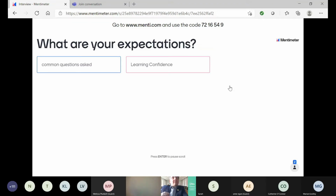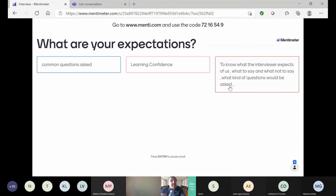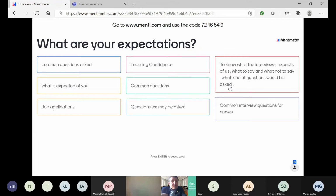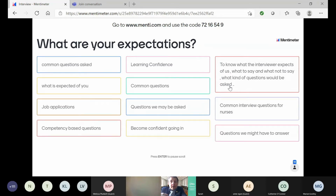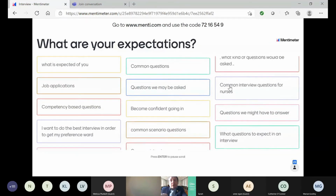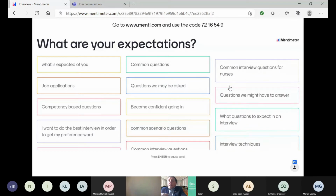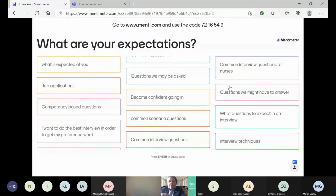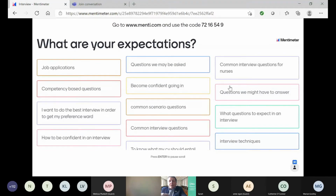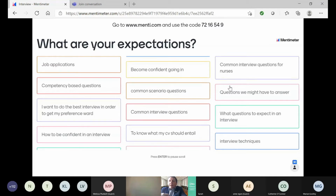Okay, just some common questions that might be asked. Yes, learning confidence. The confidence ultimately is in the preparation. What is expected of you in the interview? Common interview questions for nurses. Job application. Competency-based questions. I want to do the best interview in order to get my preferred ward. Building your confidence going in. It is a nerve-wracking process for most people, but if you prepare, it can limit that anxiety.